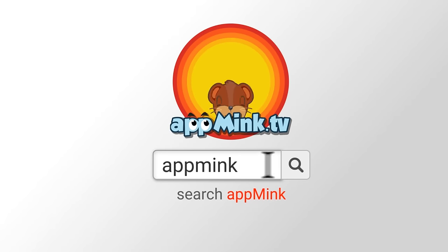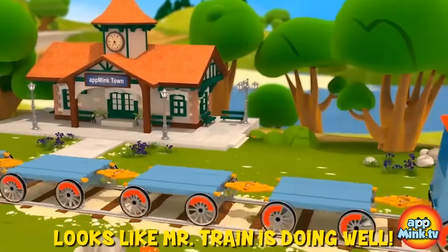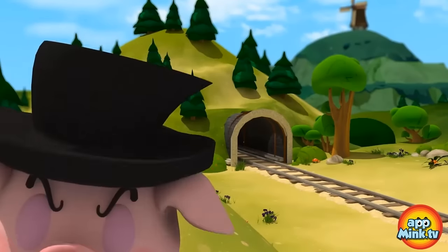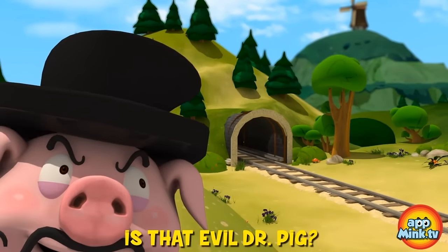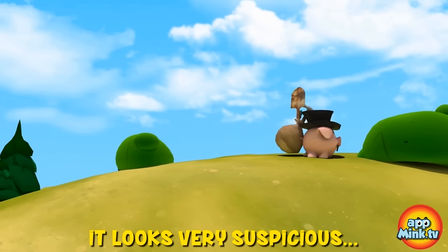Welcome back to appMink Town. Looks like Mr. Train is doing well. Oh no, is that evil Dr. Pig? What's he doing? It looks very suspicious.